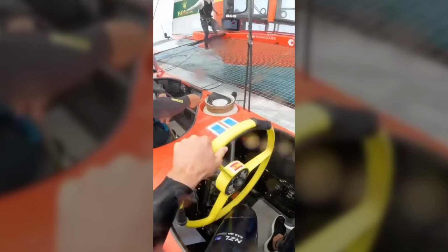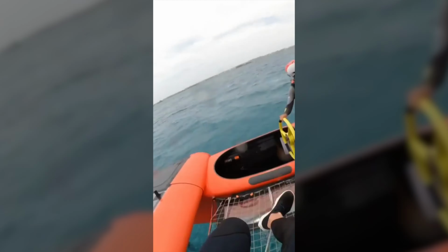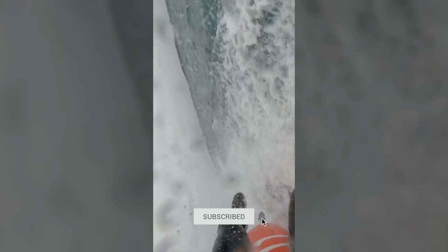Number 10. During a practice race, Peter Burling, the driver of Team New Zealand, made a major mistake and fell off the boat. Thanks to his safety harness, he managed to hold on to the stern of the boat before his teammates brought him back on board. Accidents can quickly happen on the F50, even for the best sailors in the world.